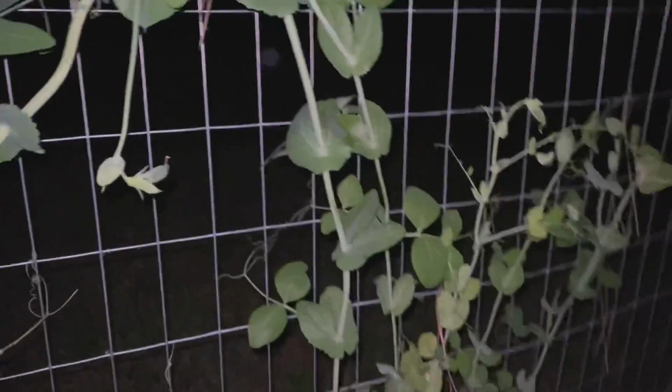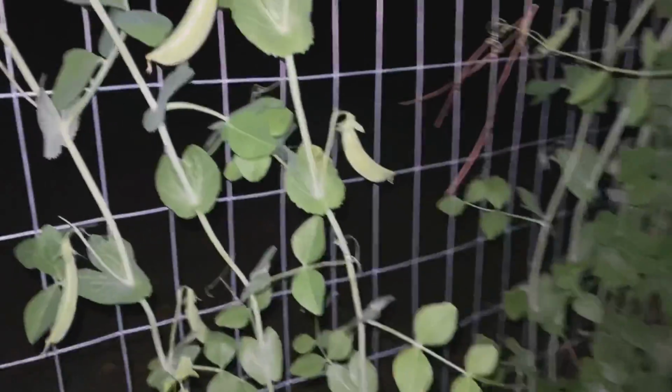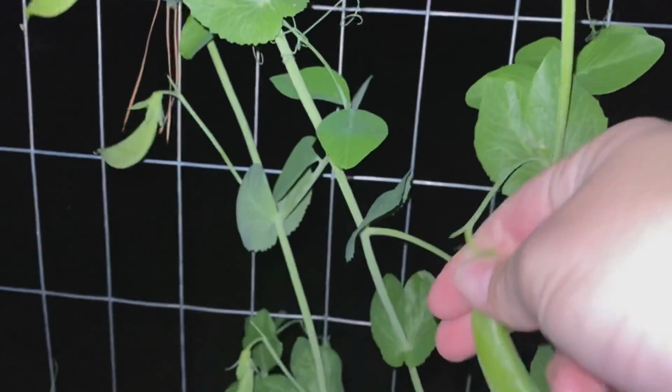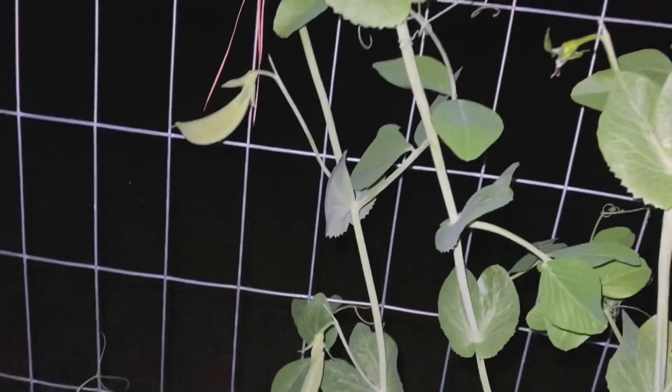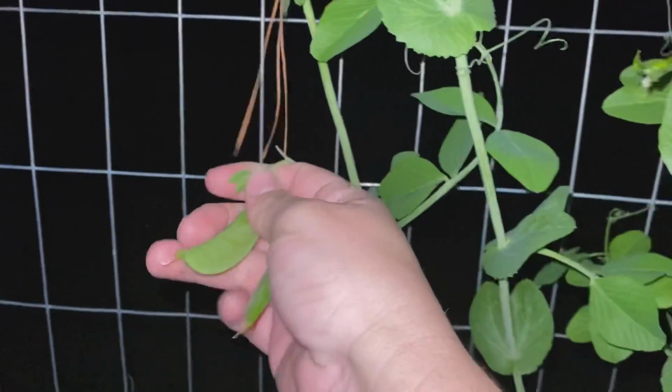There's a lot up here, but several of them are little. So I'm gonna try to pick the ones that are a little bit bigger before they fill out completely. And weirdly enough, I'm sticking them in my pocket because I forgot to bring a bowl out. But hey, we use whatever works.